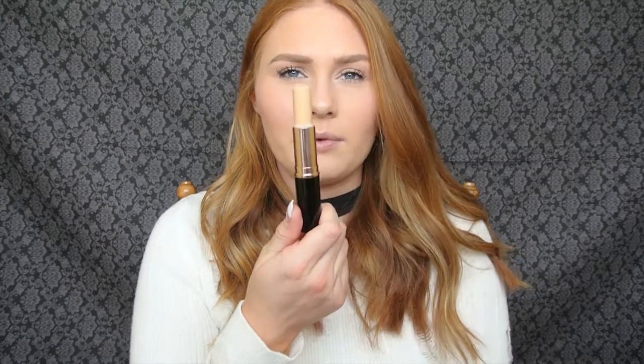I wanted to pick this up because it's so affordable for a foundation. Even though it's a foundation stick, I feel like it comes with quite a bit of product. That's a lot for me because I have multiple foundations in my collection, and it's not like I'm going to be using this every single day. But for 25 bucks, I just felt like I had to pick this up and try it out.